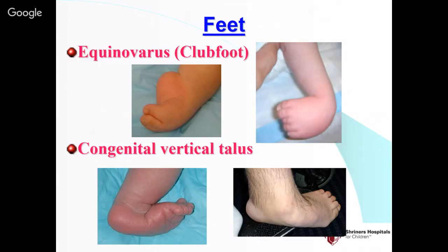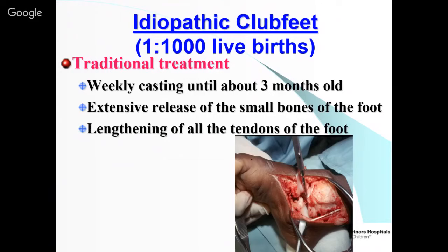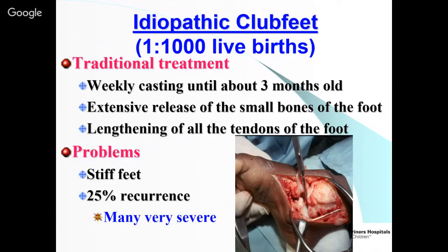And if we take a real quick look at the non-arthrogrypotic clubfoot and see what's happened with that over the last 20 or 30 years, traditionally, the treatment that I learned in residency was that we would cast these kids for several weeks, and then take them to the operating room and essentially take their whole foot apart like you're seeing over here and put it back together, lengthen all the tendons and everything, and then hopefully the foot would do well. But what happened was that a lot of the feet would become stiff, and this is the non-arthrogrypotic feet, just the typical feet.